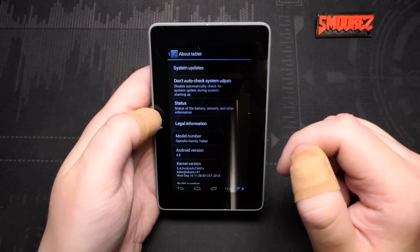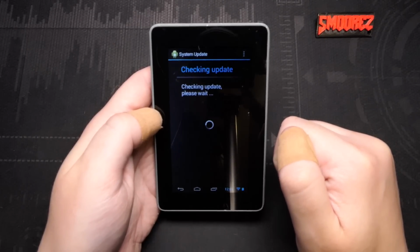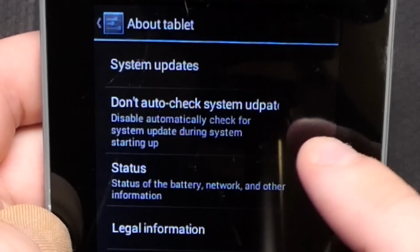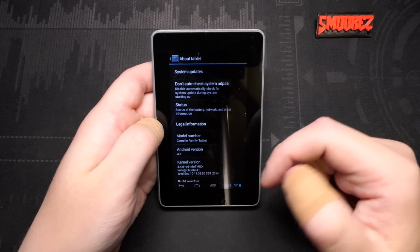And about tablet, we got system updates. Be hilarious if there was just one that's like lonely on a server saying, oh, yep, I'll update. It won't, but it'd be funny. Last check updating time. We're up to date. Don't auto check system update. Okay, that's fair. Oh, there's a little checkbox there. I didn't even see that. Couldn't even see it. I'm looking at this thing through the viewfinder.